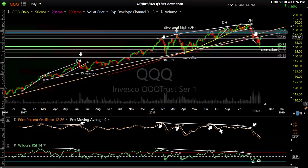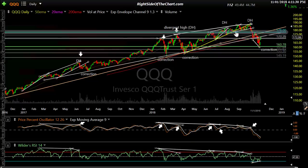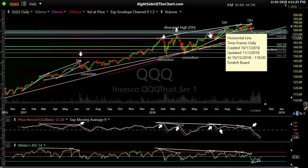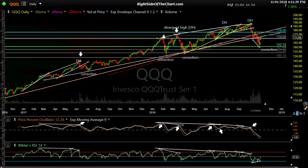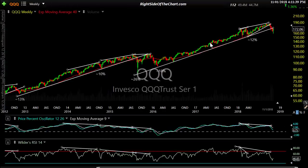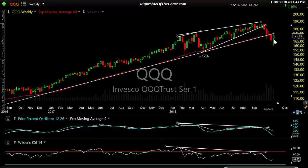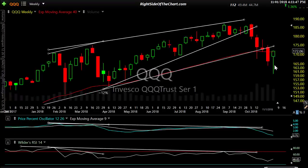And again, that's a very significant level. That's really where we broke down from, a pretty important support level there. So those are levels I'm watching on QQQ this week. On a weekly chart, there's that 2015 trend line, nice and clean, and you can see we're still below that. And this week we've rallied right back up. There's that 40-week moving average, and look where we parked it today, right there.